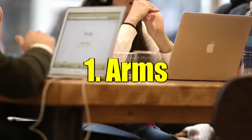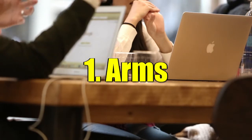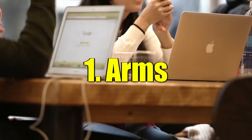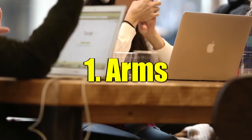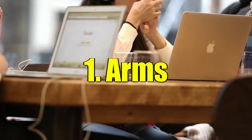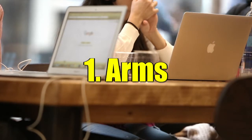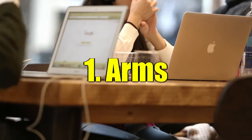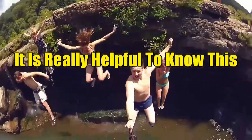Number one on our list is arms, and arms are very helpful in order to gauge what people are thinking through body language. Now, lifeless arms is when your arms are just hanging there and not doing anything in a conversation. This can show nervousness or even threat. Whoever you are talking to, if they are having lifeless arms, they're showing a sign of nervousness or they feel threatened. So watch out for this one, as it can be quite helpful in order to read people.